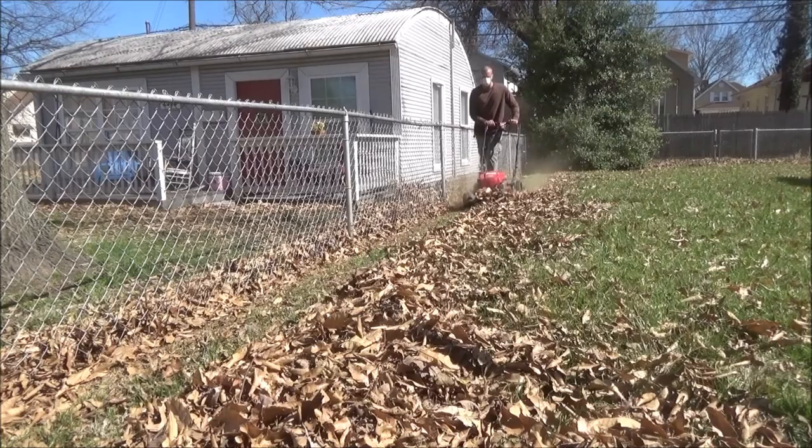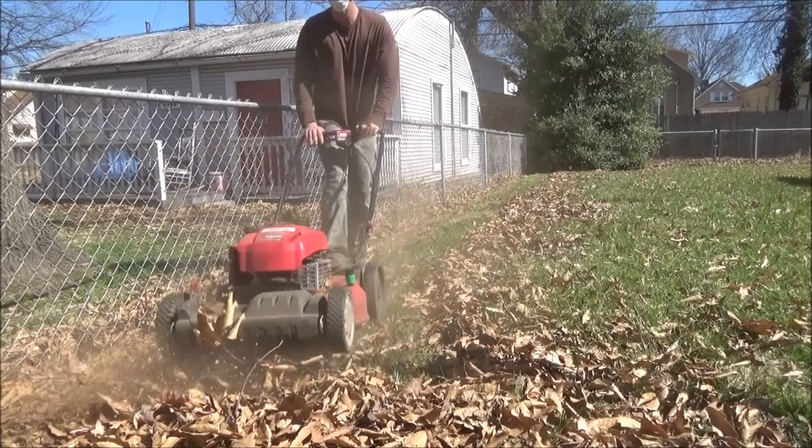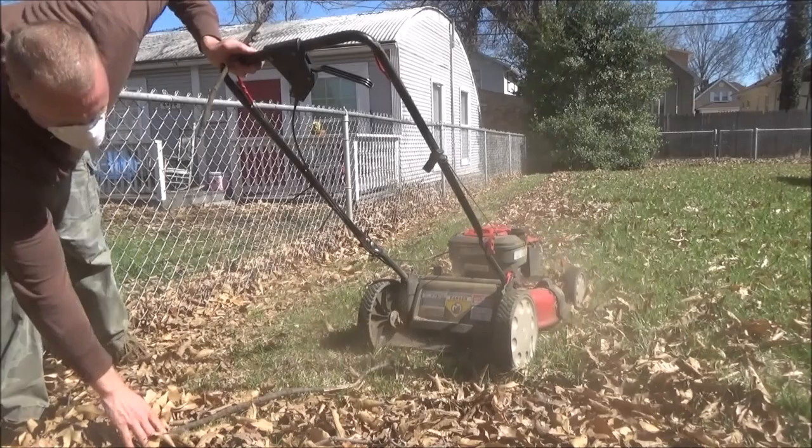It throws a fit. Look at that, I'm popping a wheelie. My mower's throwing a fit. And I learned to wear a dust mask when you're mulching. Just do it. Don't think twice. You'll stay healthy. Pick up your sticks and keep on moving.